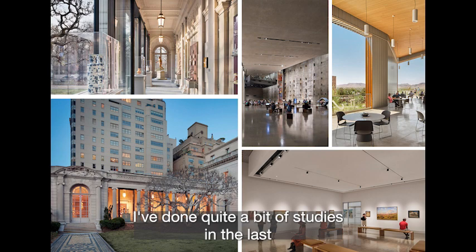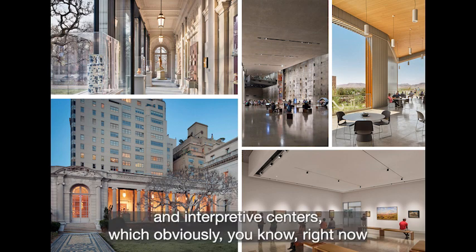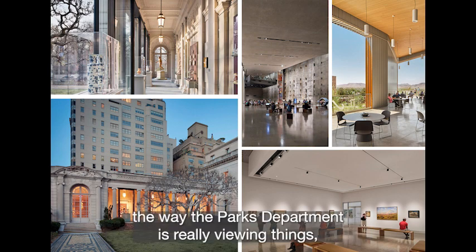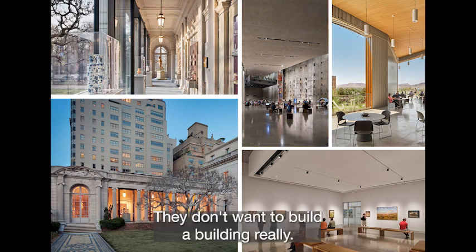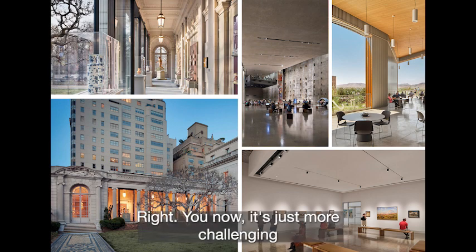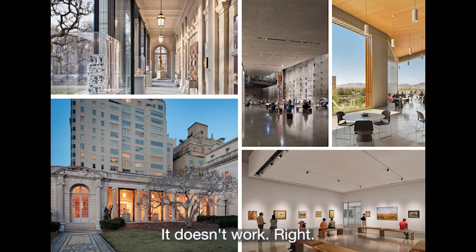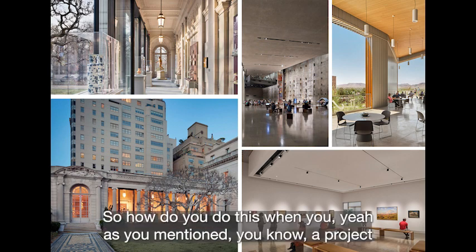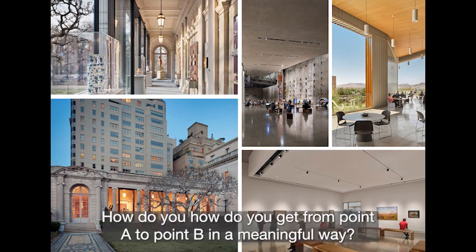I've done quite a bit of studies in the last 5 years for the National Park Service on visitor centers and interpretive centers, which obviously, right now, the way the Parks Department is really viewing things, they're getting away from the more traditional visitor center, right? They don't want to build a building. Really, they want to get you out into the park. And so accessibility has been a big question, right? It's just more challenging to get a wheelchair down a gravel path. It doesn't work. Right. So how do you do this when, as you mentioned, a project has larger topographical shifts, larger elevation shifts? How do you get from point A to point B in a meaningful way?